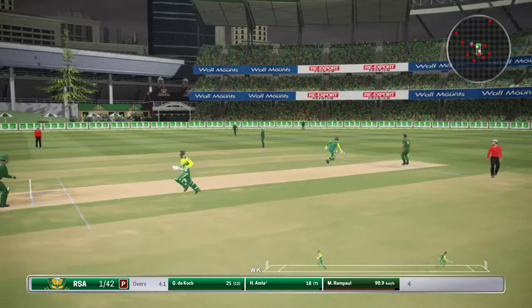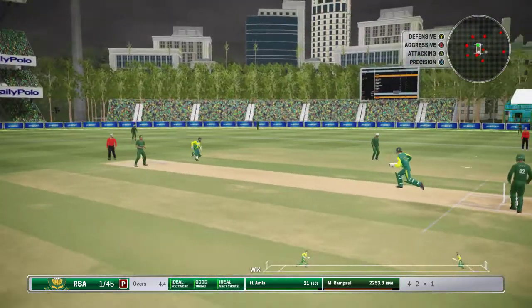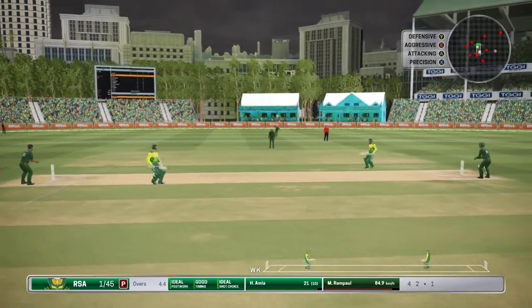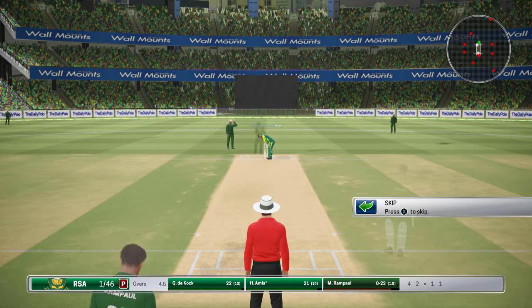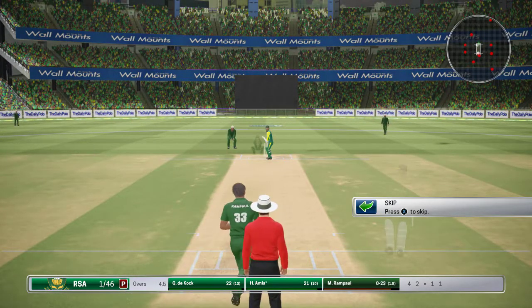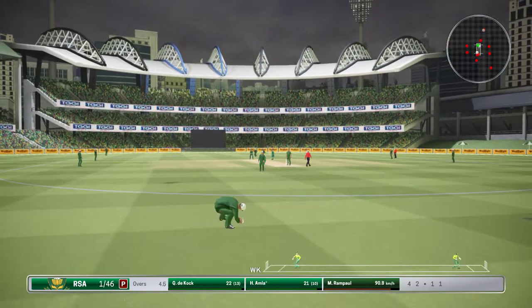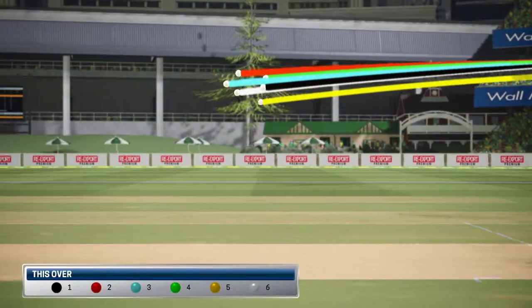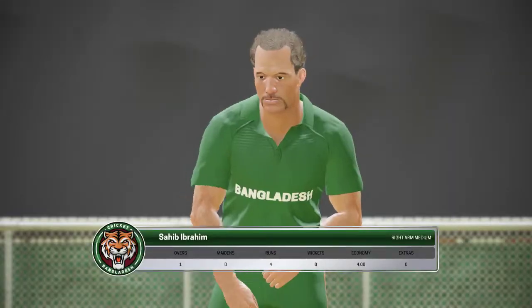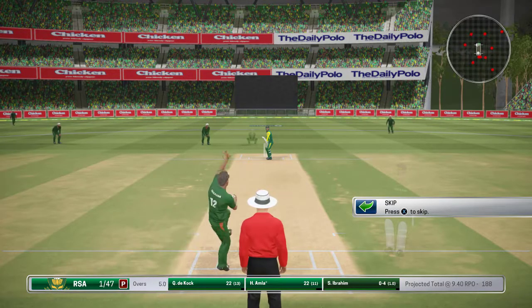Bowler! Was gone for all. Didn't middle it, but they'll get some runs. And they go through for 1. South Africa make it 147. The captain can now put 5 fielders outside the circle. The right arm pace bowler is coming into the attack from the golf course end.